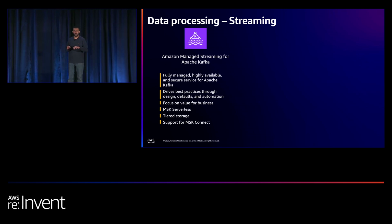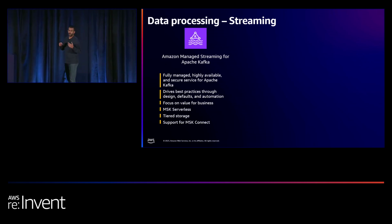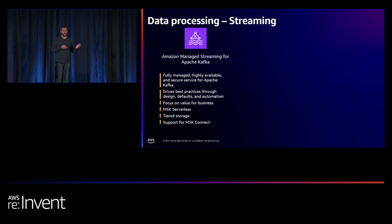At Amazon, we've been running these Kafka clusters at scale for a long time, and we have learned a lot of lessons and best practices, which we bring back to you as defaults and automations in the MSK service. So when you're running MSK, you're taking advantage of all the learnings that we have had over the years while operating Kafka.